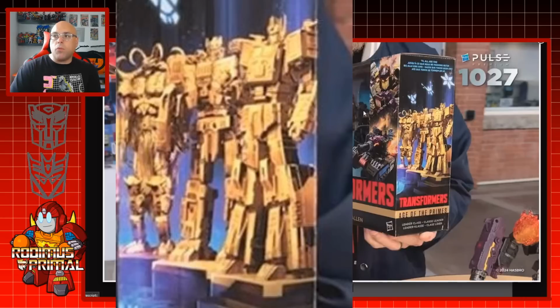And we'll see how that robot mode turns out, because apparently that's going to be a Commander class figure for the Age of the Primes. That's from the rumor that we're hearing. The other thing to take note of is that this symbol is the 13th Prime, and so it looks like they are going with the aligned continuity.